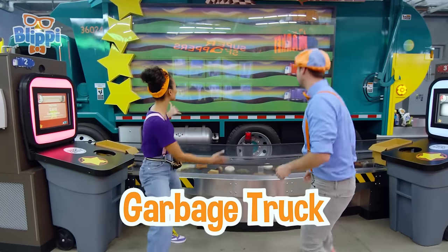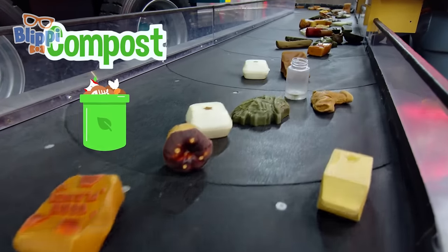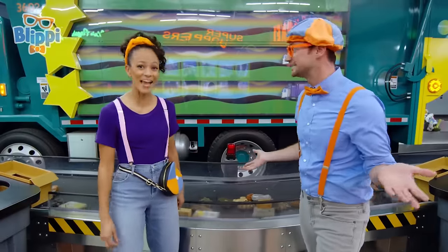Garbage truck. Yeah, look at it. And here's a bunch of trash on this conveyor belt. Yeah, and it looks like there's also compost here too. Right, and things that you can recycle. Yeah, shall we sort? Yeah, let's do it.